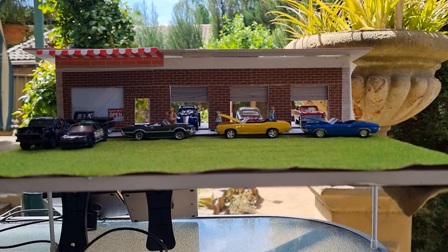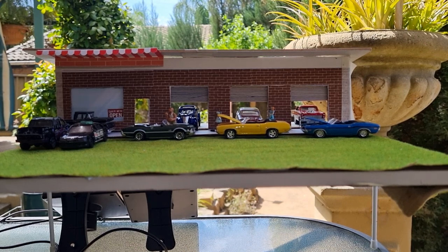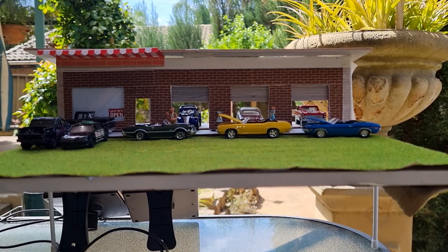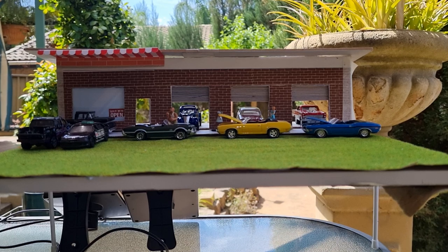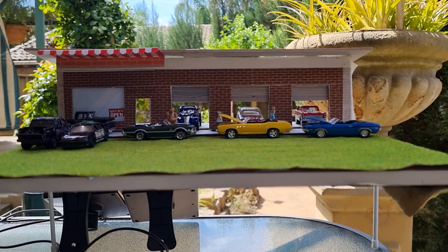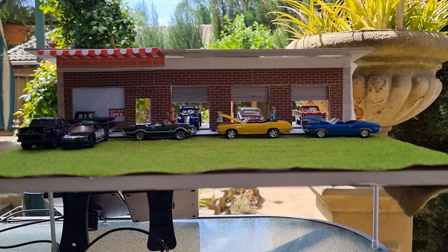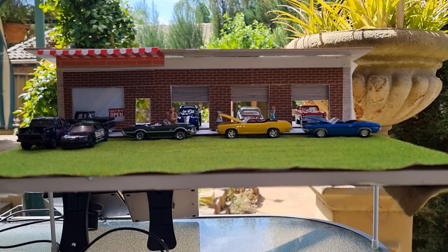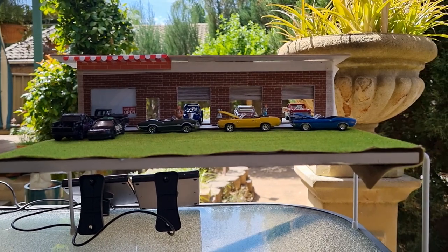Today's video is on a mail call. I did order a few castings from a company in the States called Awesome Diecast, so that arrived today. It's about six or seven castings that I ordered, so we'll crack that open and have a look. So just bear with me.